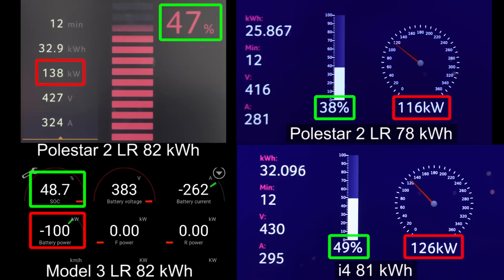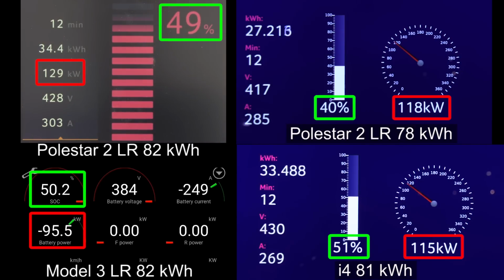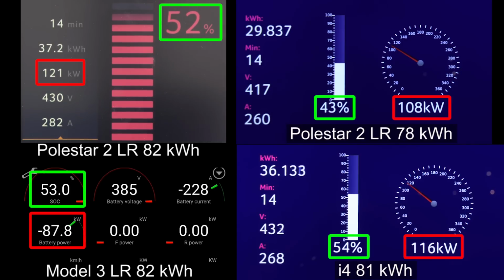Yes, you definitely want the new one, because look what's going to happen now at around 50%. So the i4 is at 115 kilowatt. The Polestar is at 127 kilowatt. It's charging flatter than the Germans even. Wow, look at that. And in comparison, Tesla is at only 85 kilowatts. Wow, this is so much better.